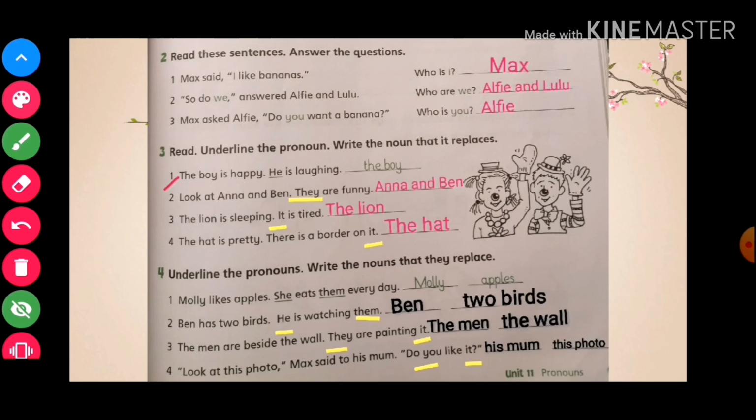1. The boy is happy. He is laughing. He is the pronoun and refers to the boy. 2. Look at Anna and Ben. They are funny. The pronoun is they. They refers to Anna and Ben.